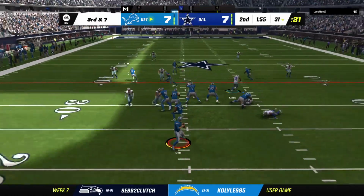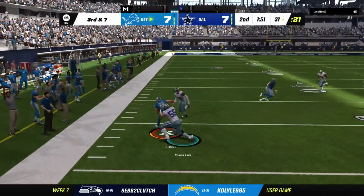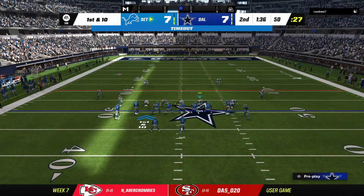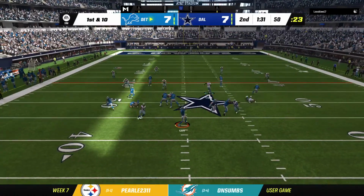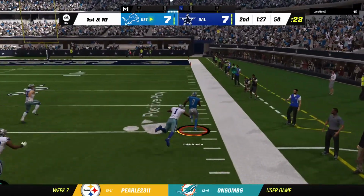Off play action. Here's Goff. Caught. Kelsey, left side. And he'll be taken down, but not before they reach the 50. From the 50, it's Goff. Pass on the out route caught by Smith-Schuster.